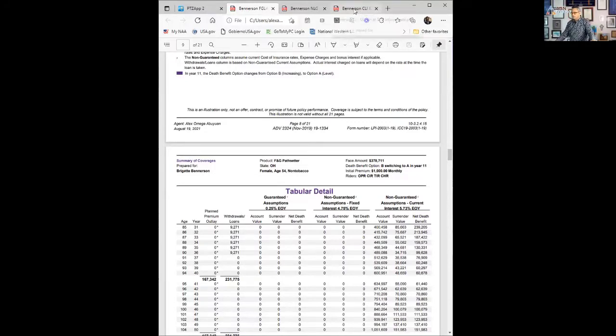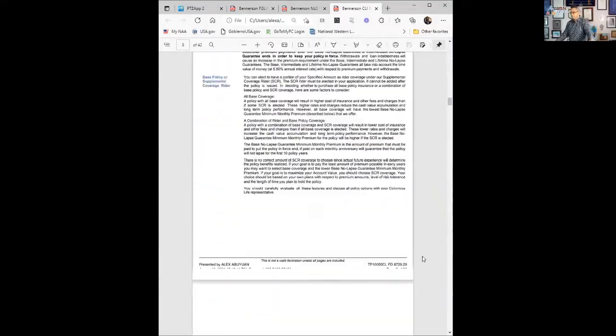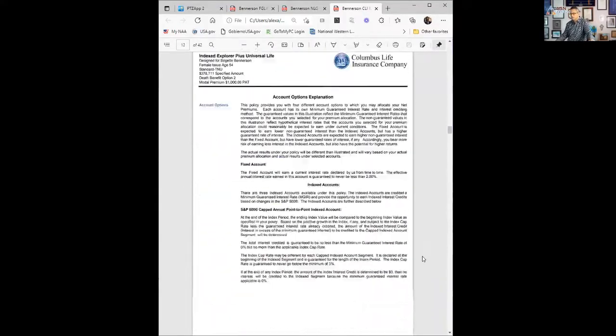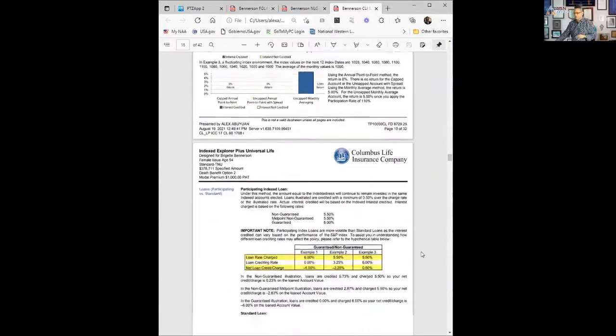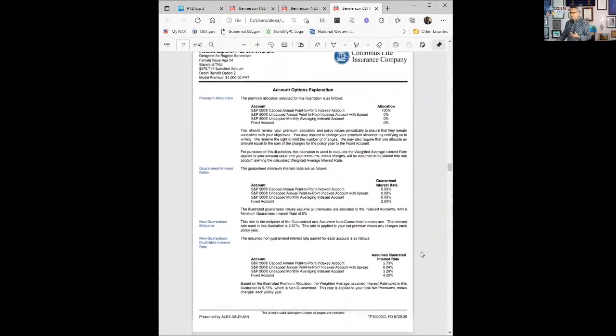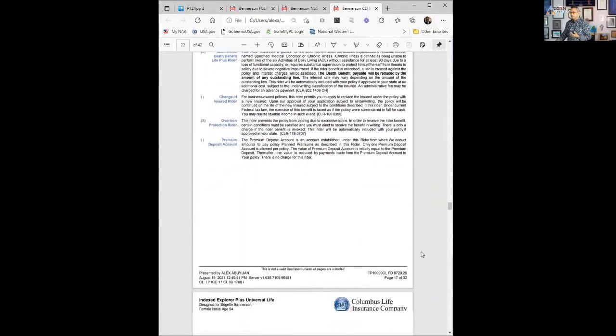Okay, let's look at Columbus Life. Let's take a look at what those guys do. Again, they all have the same living benefits. The living benefits are pretty much the same across the board. NLG might slightly have an advantage because they have a critical injury accelerated death benefit. The other ones do not. Let's take a look at Columbus Life.